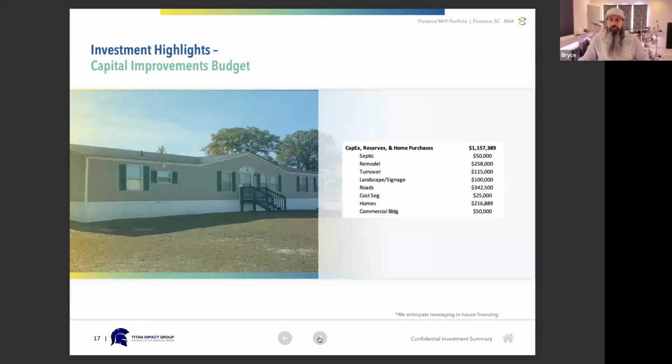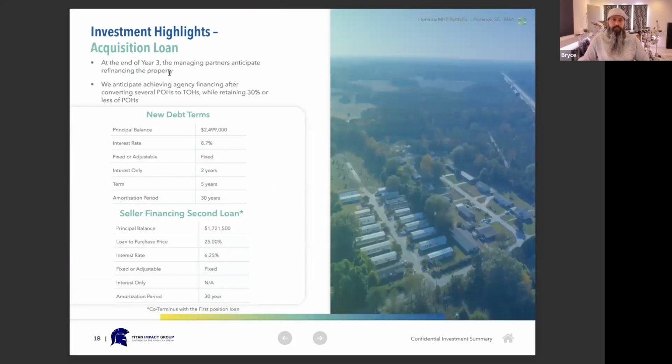We also have a new home budget as well, remembering that we are also leveraging our financing company to do the new homes there. And then we also have a commercial building, and we have $50,000 carved out for a remodel for that. So let's take a look at the loans.